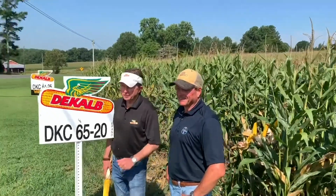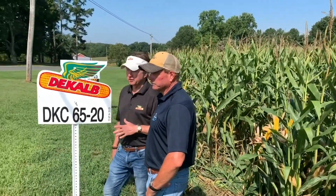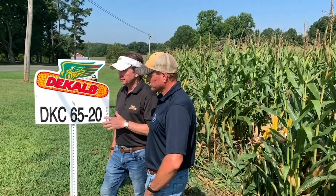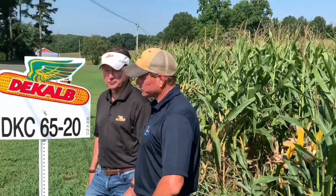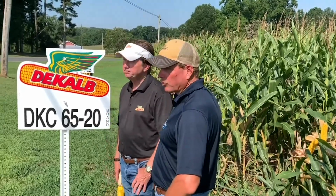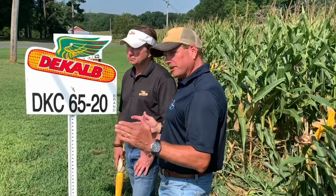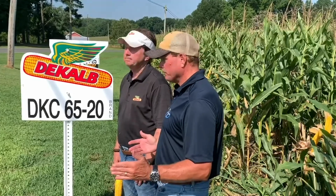Well, Jim, we're now at DEKALB 6520. Now, this is a 115 maturity corn, and it actually has a Drought Guard gene in it as well, just like the previous corn, 6425. So both have Drought Guard in it. What's the difference? That one was a 1 on our scale. This one's a 2, so very good drought resistance. The difference is this one's got a lot more versatility. It's got good top end potential too.